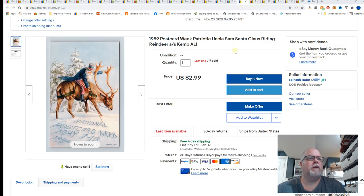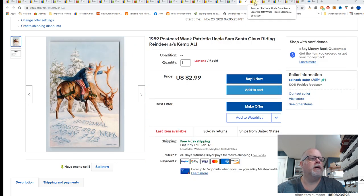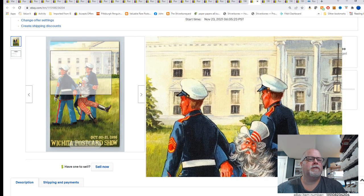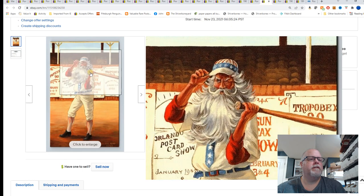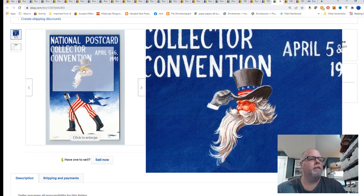So Brandon watches the YouTube videos, thank you, and he bought all these Santa Clauses. This is the patriotic Uncle Sam Santa Claus done by the local Frederick area, Maryland artist, Shirley Kemp. And there's this one of Uncle Sam Santa on a reindeer. Here's one of him getting escorted off of the White House lawn by the Marines. And then there's this one of Uncle Sam Santa as a baseball player walking through the snow.